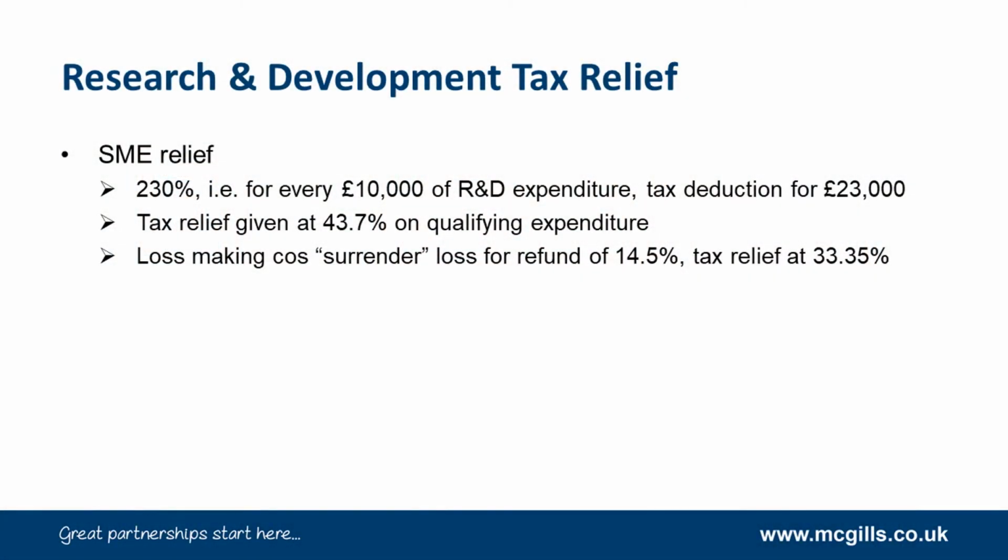For loss-making companies, the benefit is that they can surrender the loss for a refund of 14.5%. It is making that decision whether it's worth surrendering it now and having that money back, or whether you have a trading loss to carry forward where you could be getting relief at 19%, or, in the current situation, we expect corporation tax to be increasing as the government looks to reclaim some of the monies they've spent under coronavirus. And so carrying forward that loss may well give you relief at whatever corporation tax rate they then put corporation tax up to. So it's worth considering whether it's worth having the money now or having that loss available to carry forward.